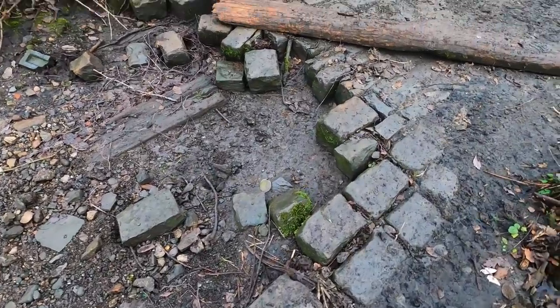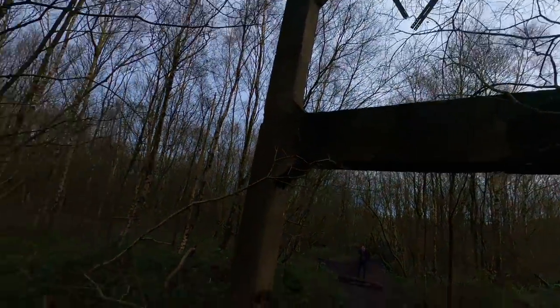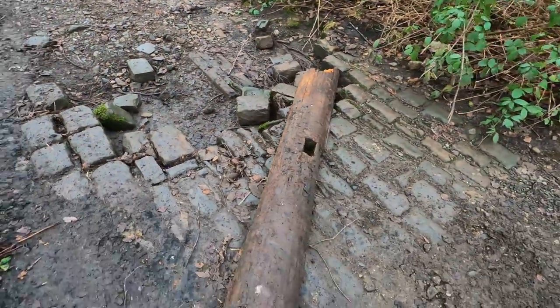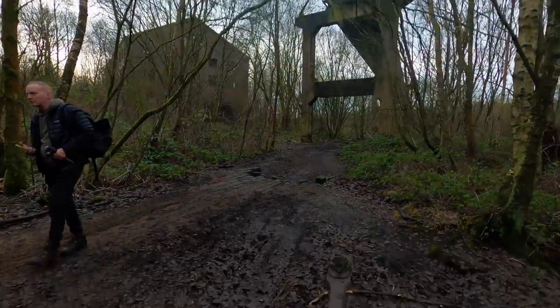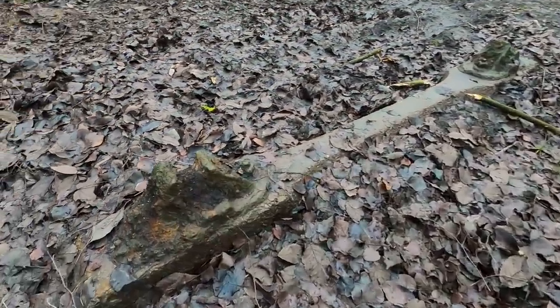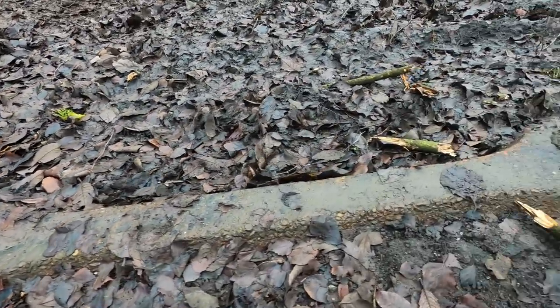Look at this stonework. So that's directly underneath where the conveyor belt starts. And a part of an old telegraph pole for the boot there as well. So immediately behind the start of the conveyor, we've got the goods shed. We've got this sleeper. Now this sleeper looks like it's trapped in time. I mean, look at that. Look how that's corroded away, even though it's a concrete sleeper.